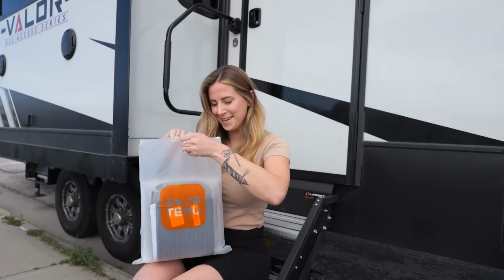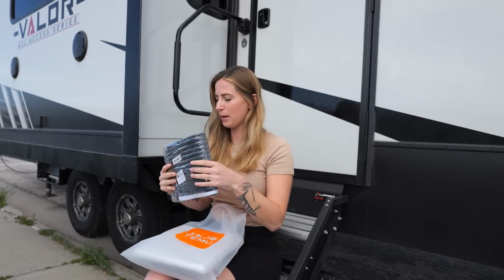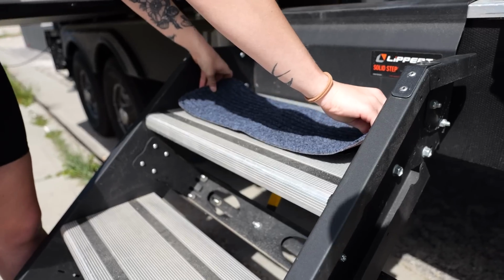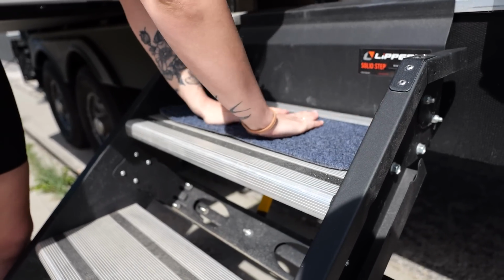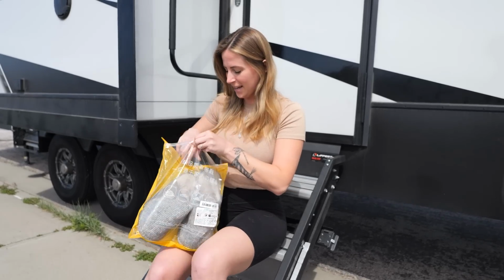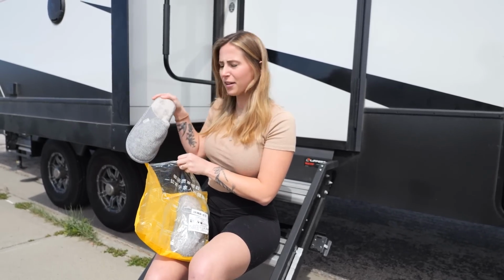Let's see what we've got in here. So first up, we have the RV step mats. Got these for Kiki. Some cozy little RV slippers.